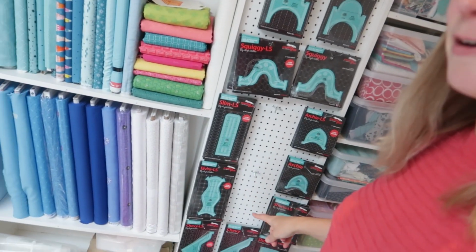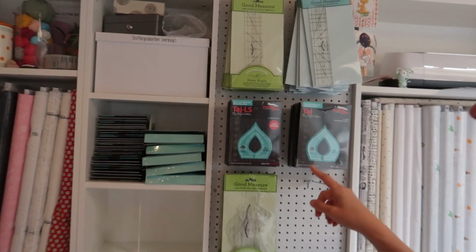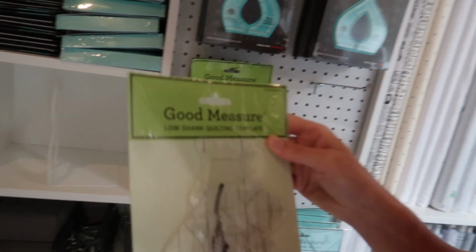Yeah, so here I have all the Angela Walters rulers, and on the other side I have a mix of rulers by Good Measure. So these are Amanda Murphy rulers, and also one by Angela Walters, because this is the ruler set that you can order for the Sugaridoo Bernina quilt along that's going to start in January. But I'm already stocking these because they sell quite a lot. So I have it all nice on display, so it's easy for me to see what I need to restock. So let's see what else we need to do today.